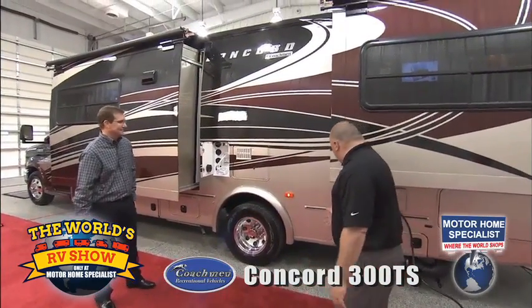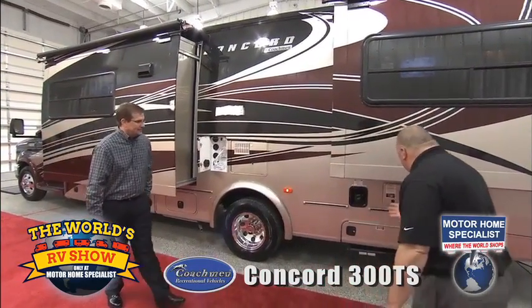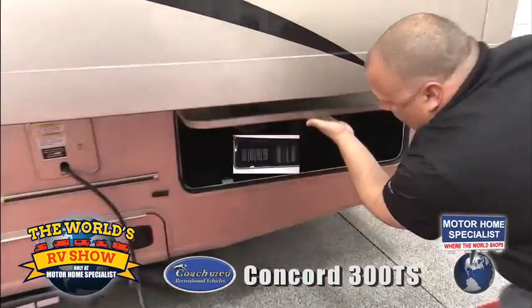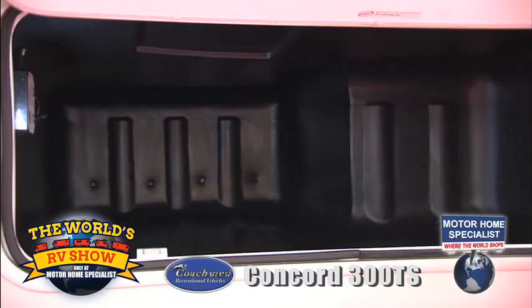Absolutely. So coming around the coach, basically we have an outside exterior storage right here. That's all a rotocast compartment that you'll see inside there. And if you notice, we even use an LED light inside of our storage compartment for our lighting fixture. So we don't cheap out on this coach. When we say that we're all LEDs, we're truly all LEDs throughout this coach.